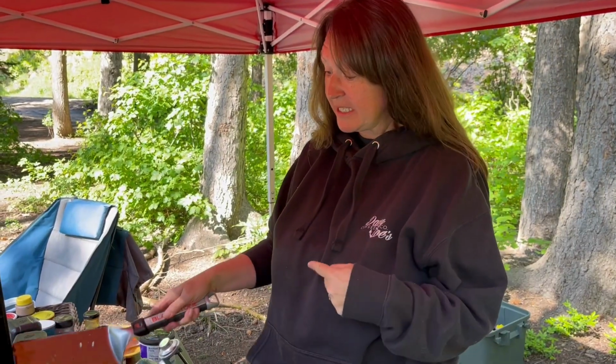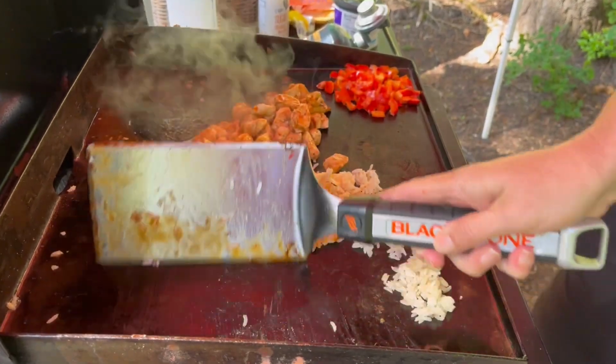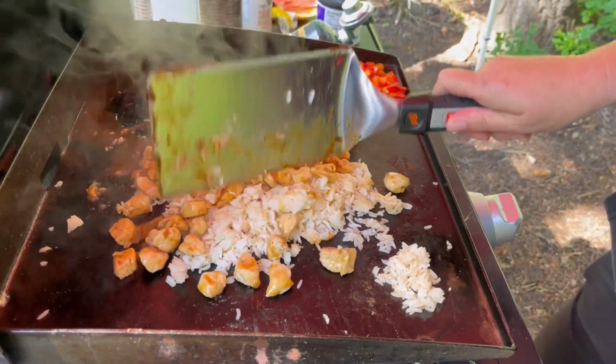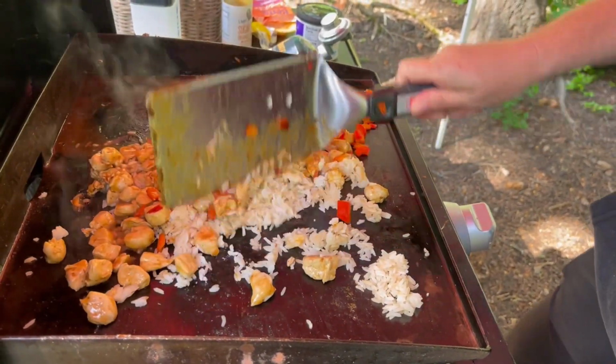Okay, now I'm gonna mix everything together. I'm gonna get this rice mixed over here with this chicken. Get that mixed in. We're gonna get these bell peppers mixed in.